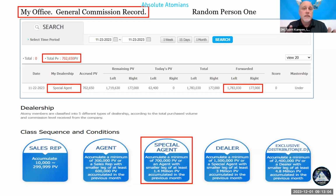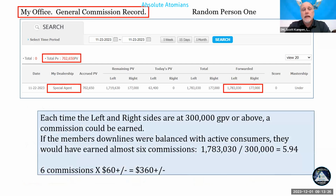Well, what does this tell us? This tells us a couple of things. It tells us that this person has at least a left and a right group, because they have points in both their left and right group, right? So they have two downlines. But each time the left and right sides are at 300,000 group PV or above, a commission could be earned. So if this member's downlines were balanced with active members, active consumers, they would have earned almost 6 commissions, right? So 1.7 million divided by 300,000 is 5.94, almost 6 commissions. At about $60 a commission, that's almost $360 that this person could have earned.